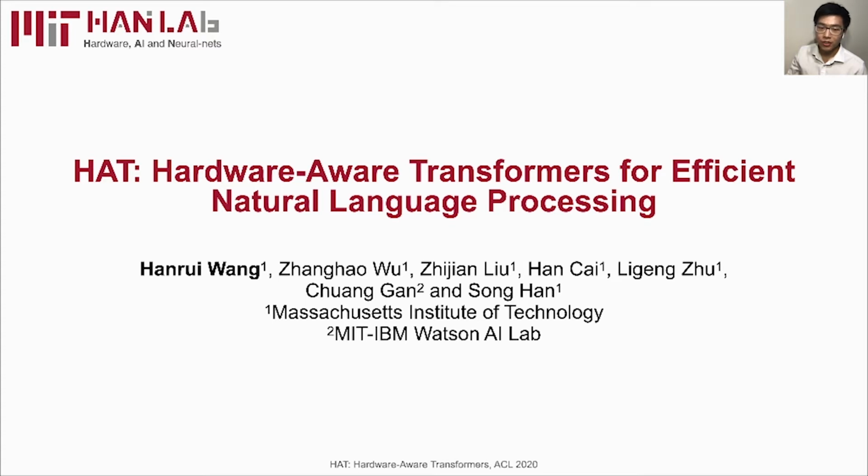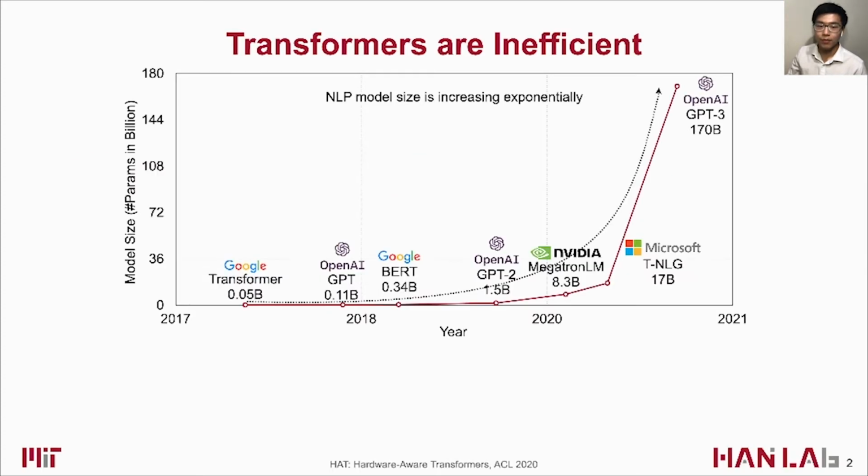I'm very glad to introduce our recent work on HAT, hardware-aware transformers for efficient natural language processing. Transformer models have been widely used in many NLP applications, such as machine translation and document summarization.